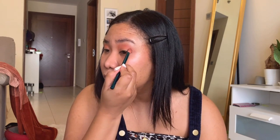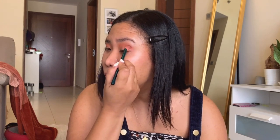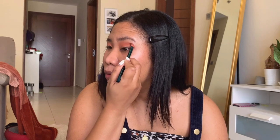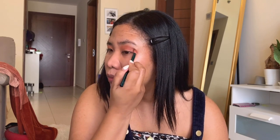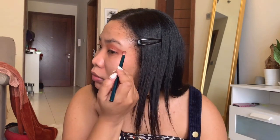And then I just go in with a little bit of a darker shade on the outer corner. I'm just putting on an everyday makeup look, not really something dramatic. I just drag it a little bit on the outer corner because I want my eyes to look a little bit more defined. Okay, so I'm done with that. I will retouch it later.